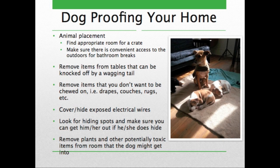Also, look for spaces that the dog could hide, and make sure that you have those spaces set up so that you can actually get to the dog, that it's not someplace that the dog can get to that you won't be able to get them back out. Also look at anything that is potentially a poison to the dog. Any plants that might be in the room, it's best to just take them out.